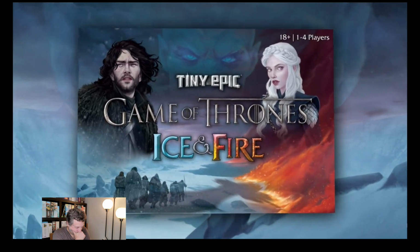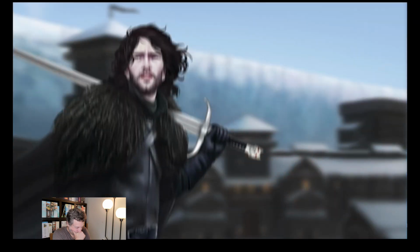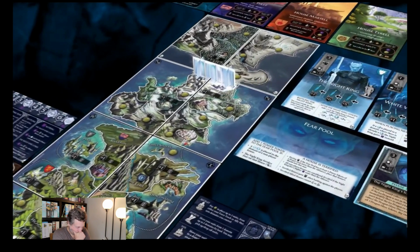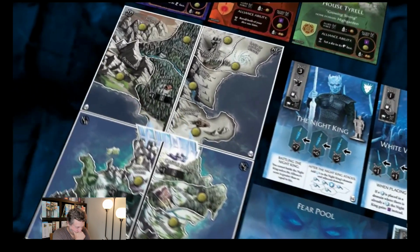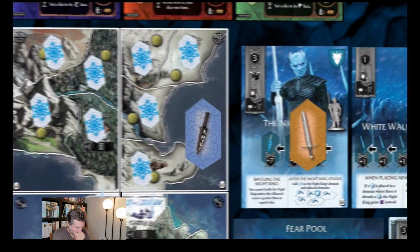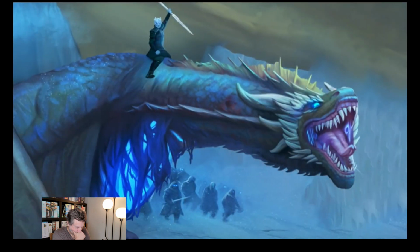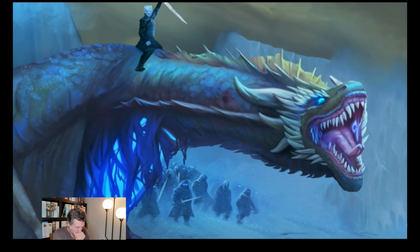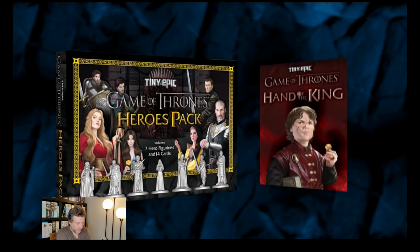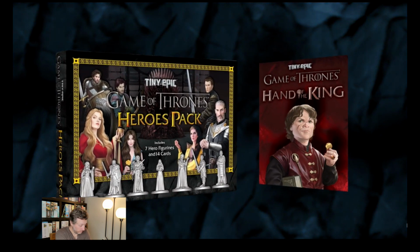Experience the first ever fully cooperative Game of Thrones board game with the Tiny Epic Game of Thrones Ice and Fire expansion. In alliance with Jon Snow and Daenerys Targaryen, with her formidable dragons, players unite against the common threat of the Night King and his White Walker army. Employing the base game's innovative mechanics, players venture north in search of Dragonglass, gather Valyrian steel, and prepare for an epic battle with the Night King. In this cooperative endeavor, it's either victory for all or a dire fate for everyone. This revolutionary expansion also provides the House Targaryen and the Night's Watch as playable factions in the competitive game. Furthermore, don't miss this opportunity to elevate your gaming experience with the Tiny Epic Game of Thrones Heroes Pack and Deluxe content.